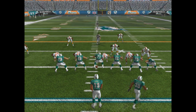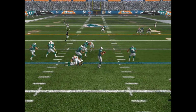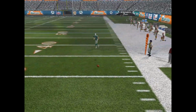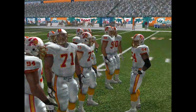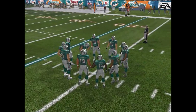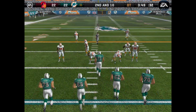Pass play here on first down. Rolling right, under pressure. Pumps once. Gets rid of it. Incomplete. He appears to feel the pressure there. So many passing attacks in the NFL rely on timing. When you can put pressure on the passer, you never give him a chance to get into a rhythm, and you force him to throw the ball before he wants to.